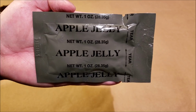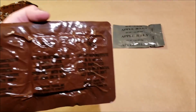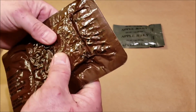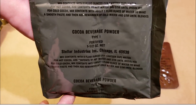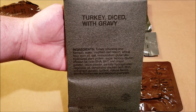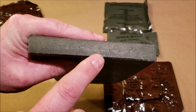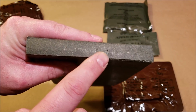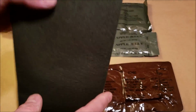First up, we have 1 ounce of apple jelly. Next, we have a package of freeze-dried pears. Actually, don't think these are going to be any good. They're loose in there, so unfortunately those didn't make it. Cocoa beverage powder, type 1 fortified. The main entree, turkey diced with gravy, and that is an 8-ounce entree. It's going to be really hard to see, but there's a date code right here of 6255. That's the 255th day of 1986.